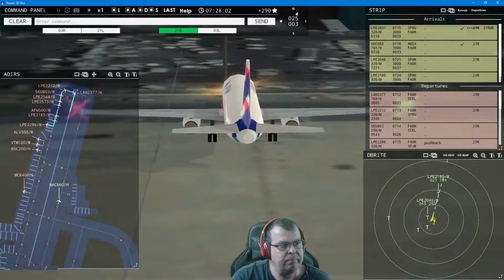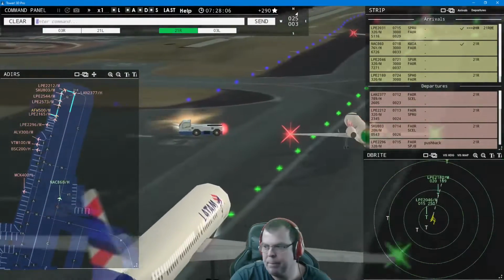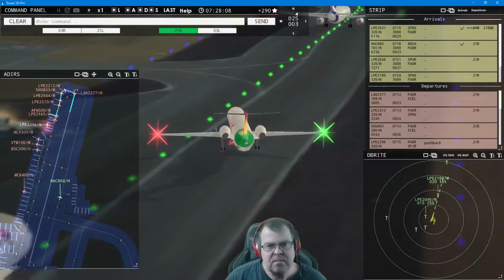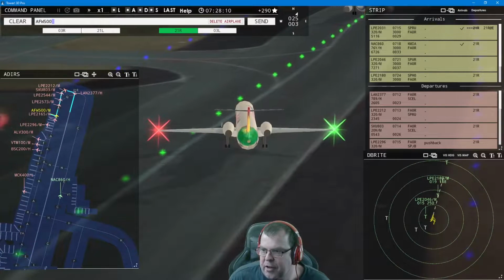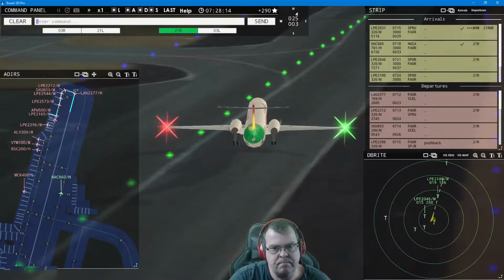Black Star 500 request taxi runway 21 right. Black Star 500, continue taxi. Say again, Black Star 500. Black Star 500, continue taxi. Continue taxi, Black Star 500.